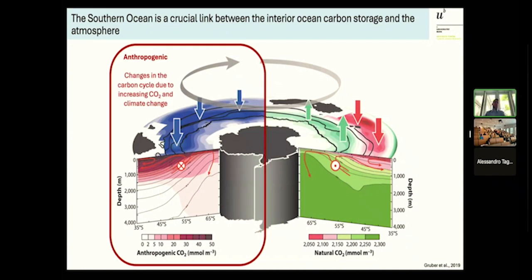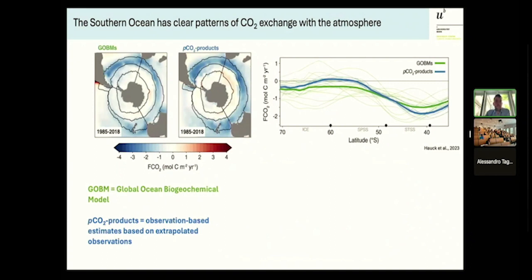And when I say anthropogenic, there are different definitions around in the scientific world. What I mean is all changes in the carbon cycle due to increasing CO2 and climate change. So it's not just the increasing CO2, but also the effect of climate on the carbon cycle. And as I said before, it's very complicated to observe and to model the Southern Ocean.